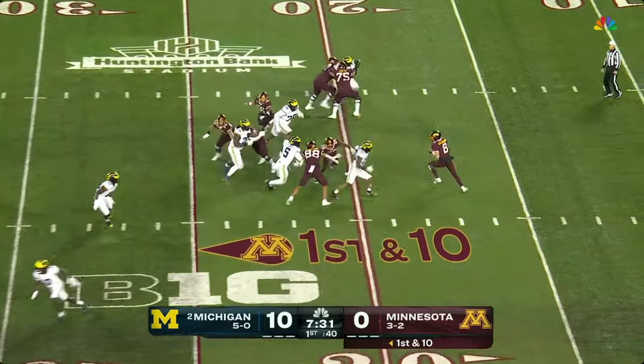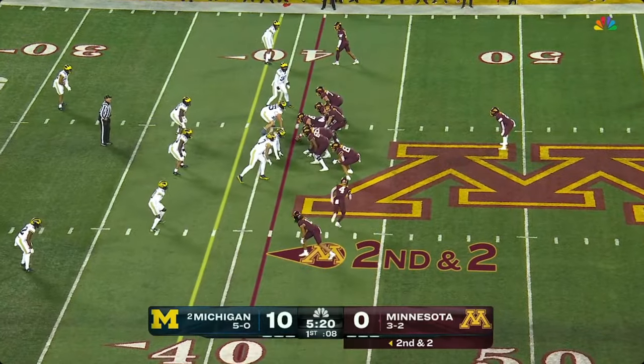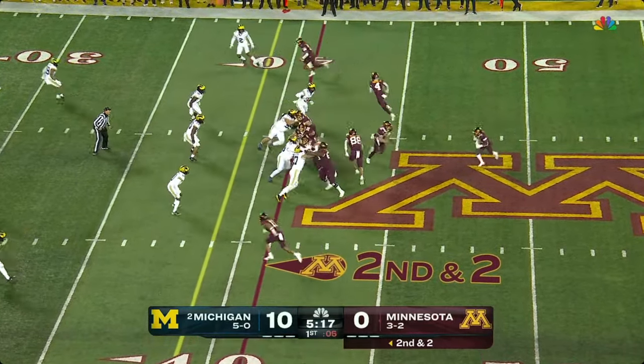You got to give him the football. Play action on first down. A lot of pressure, and he just throws it up. Get Sean Tyler in there. So all three backs have now had an opportunity.